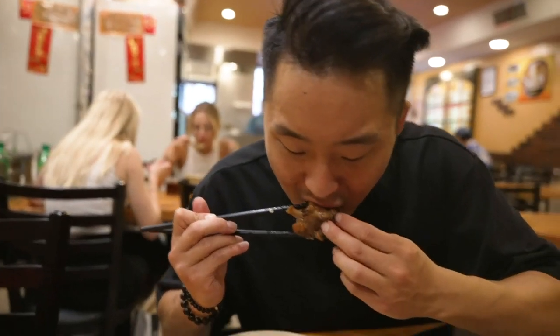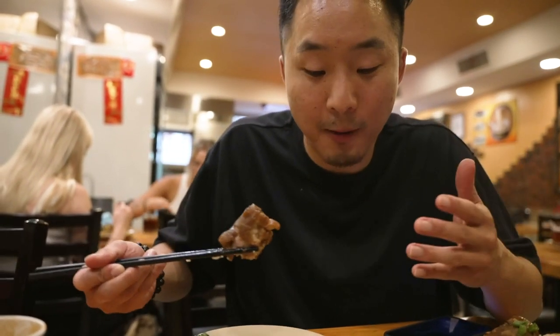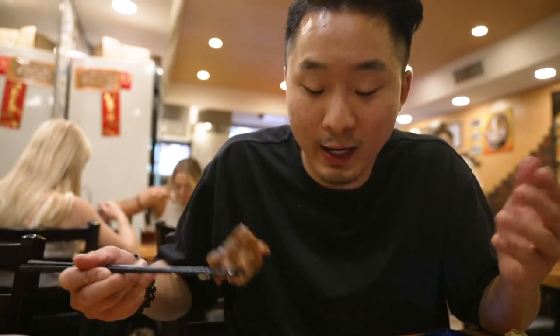So, very soft, cooked well. I don't know if you like pig knuckle. If you don't, you don't get it. But if you're okay with it, I would say try it.